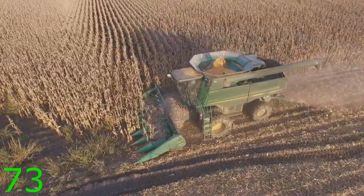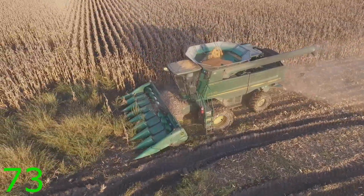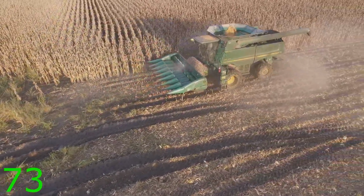Or when possible. Look at the ruts he cut last time on his last pass there on the bottom. And this time, yeah, he's not going to go in it because there's no corn there. It would just be like driving through it just to make mud.